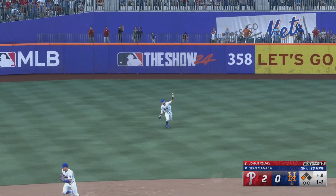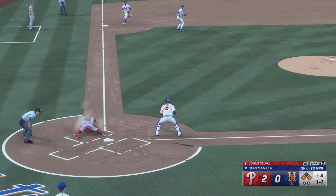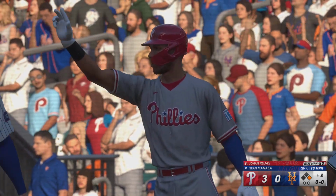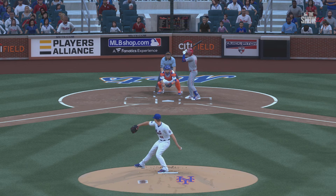And a base hit. Coming home. Here's the throw to the plate. It's offline. The run comes in. It's 3-zip. Comes through with the RBI. That's a good sound coming off the bat, man.